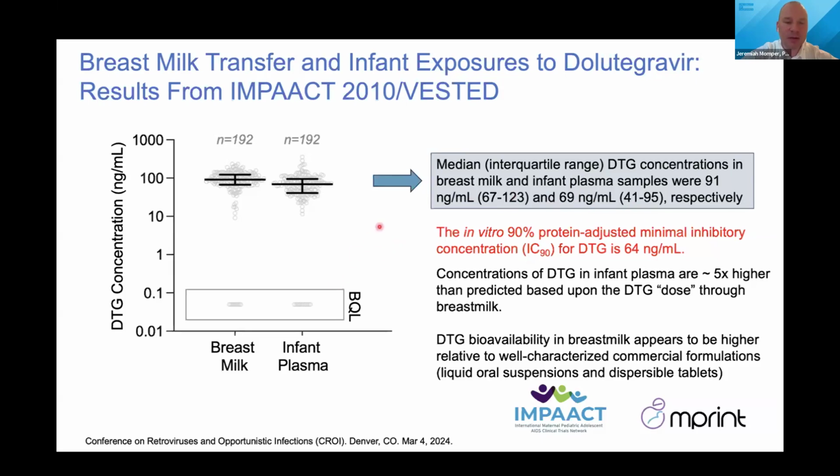If any of these infants would go on to acquire HIV, it's unlikely that this low exposure to dolutegravir is going to be therapeutic, meaning preventing HIV replication. But on the other hand, these low levels of DTG that are hovering around the IC90 may promote the development of resistant virus. Again, that can really be problematic for the infant, such that for the rest of his or her life, they're unlikely to be effective receiving commonly used antiretrovirals, of which dolutegravir is one.